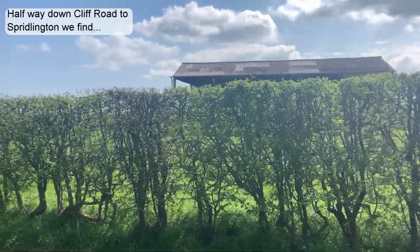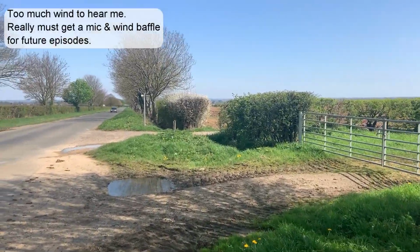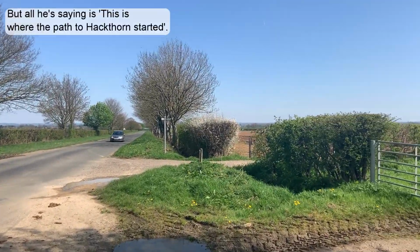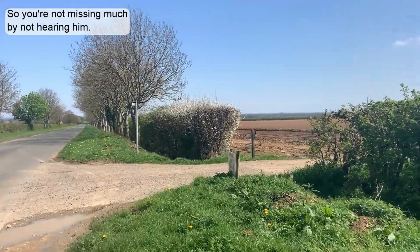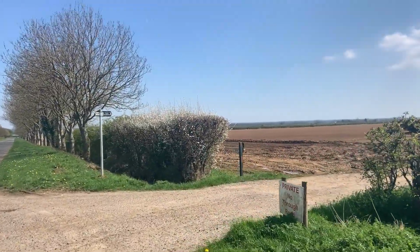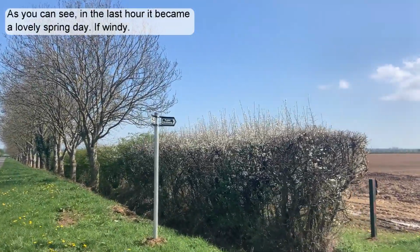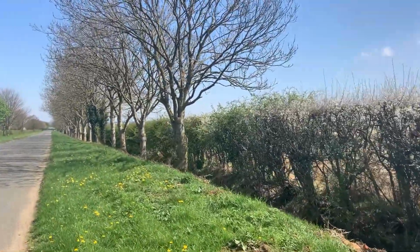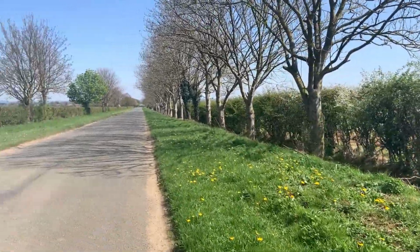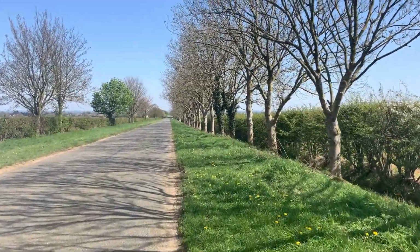Well, that marks the point at which I came up to Hackthorn at the start of this. So we're going to be back on the stick of the route for another mile. After this, the original design route didn't have any stick on it, it was totally round the route. Well, not totally round, circular, I should say. So we've got a diversion. He's going to trudge down the road to Spridlington for another 1.5 miles still.